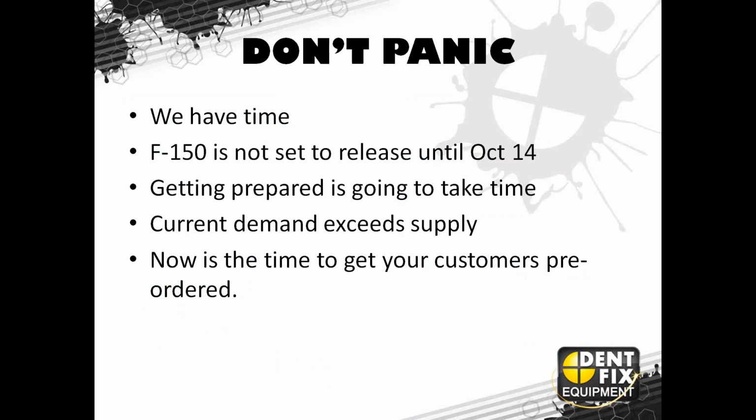Prepping the shops. We have seen here at DentFix an extraordinary demand. From the day Ford announced at the Detroit Automotive Show that the F-150 was going to be aluminum panel, that day we started receiving phone calls. We have sold more aluminum stud welders than we have in the last 7 years, and this is great for all of us along the way.